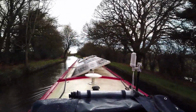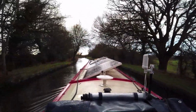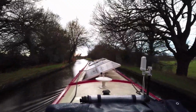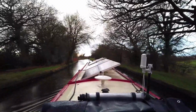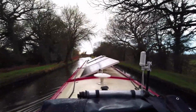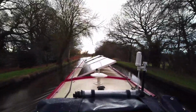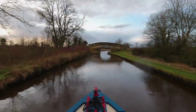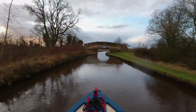stoke the fire up, maybe even have a warm shower, get a cup of coffee or tea on. May even switch the TV off, depending on the power situation, which should be pretty good after this cruising. Not much from the solar though. Well, the wind's starting to blow up a little bit now. You can probably hear that on the mic.